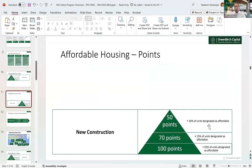And then for new construction, I want to show you as well that the percentage of units that have to be affordable in the building, if it's considered new, is much lower. For 50 points, you only need 10% of the units. For 70 points, only 15% of the units. And to get 100 points, which is the maximum number of points in the program, you really only need 25% of the units to be affordable.